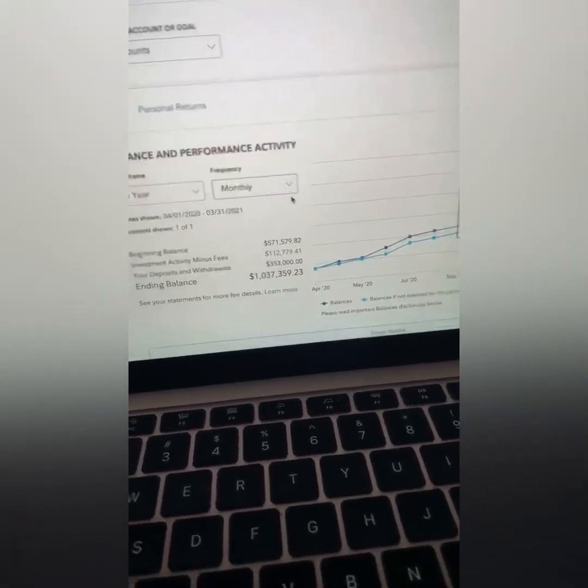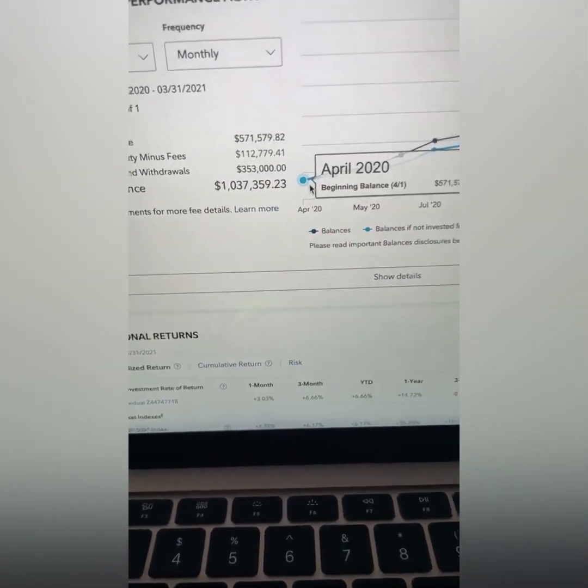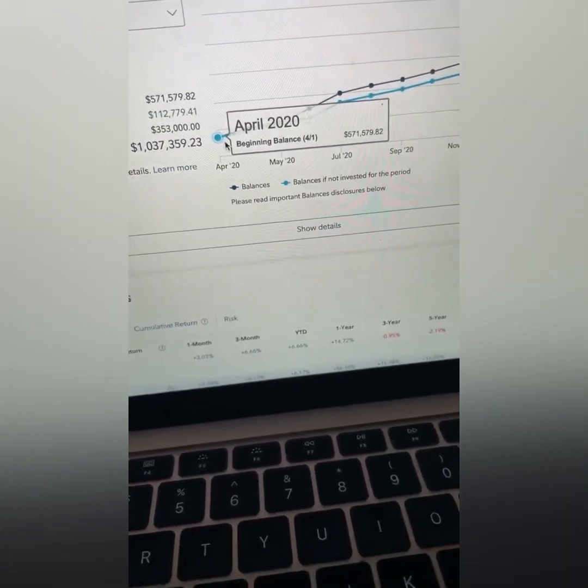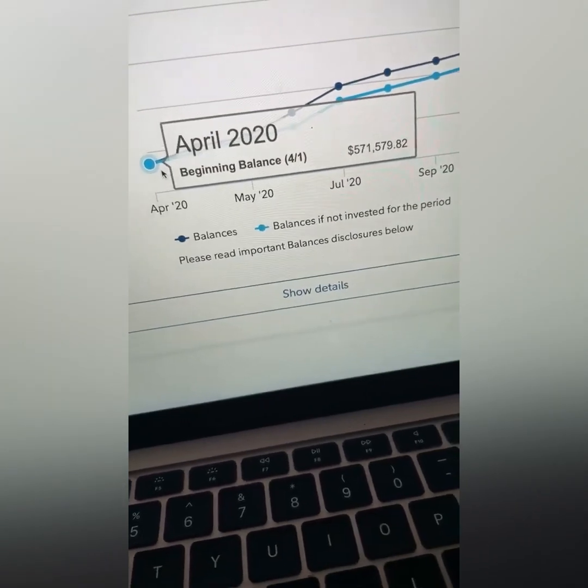And let me show you something here. Okay, hold on. All right, so if you look here, back in April 2020, my account was sitting at $571,000. Can everybody see that?